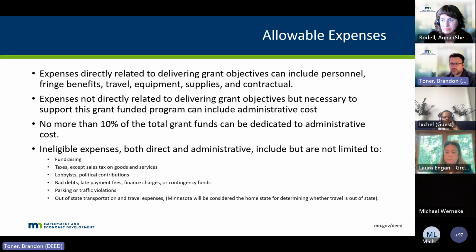Expenses not directly related to delivering grant objectives, but necessary to support this program, can include administrative costs. We are obligated to reduce administrative costs. So to meet that obligation, no more than 10% of total grant funds that you're awarded can be dedicated to those administrative costs. And we define what that means in the RFP. Look in there for more details.